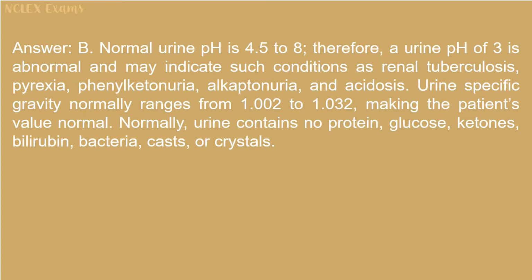Answer B. Normal urine pH is 4.5 to 8. Therefore, a urine pH of 3 is abnormal and may indicate such conditions as renal tuberculosis, pyrexia, phenylketonuria, alkaptonuria, and acidosis. Urine-specific gravity normally ranges from 1.002 to 1.032, making the patient's value normal. Normally, urine contains no protein, glucose, ketones, bilirubin, bacteria, casts, or crystals.